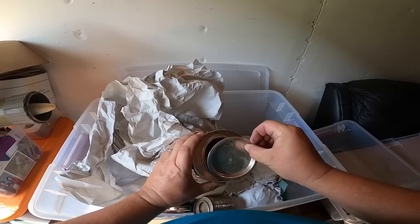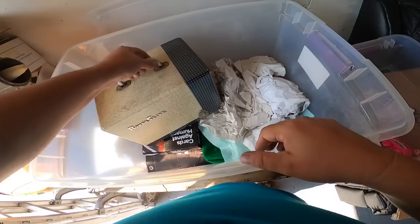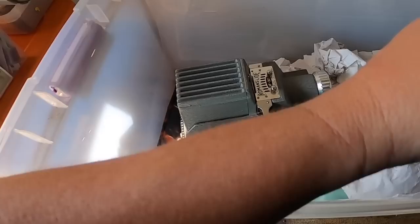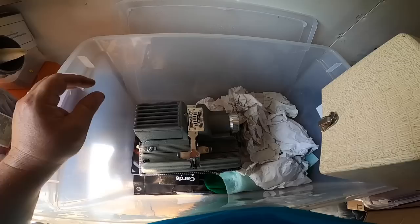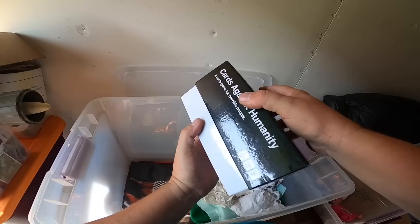Interested in what this is right here. Roman slide. Oh, look at that. That's different, huh? Drop the slide right here, I think. Roman slide, AF300. That is something different. Oh, Cards Against Humanity. We've had that before. It's pretty funny.